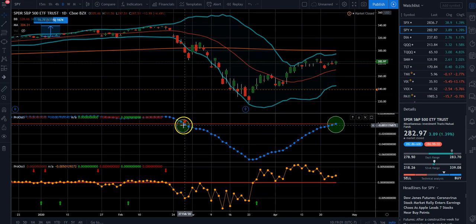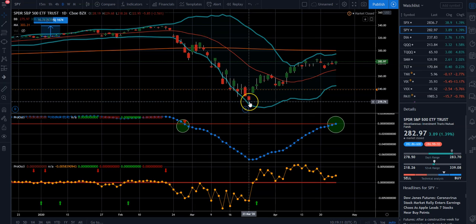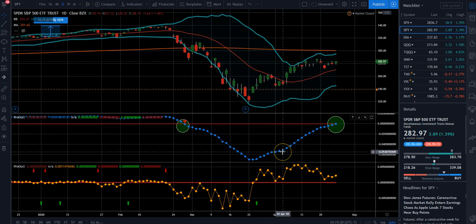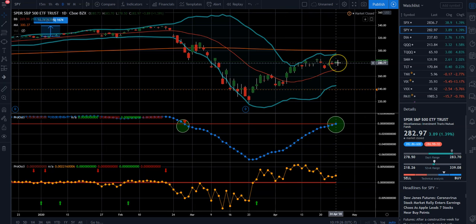You can also see here we got a sell signal back on the 27th of February. We got a counter trend rally back above the 200-day moving average, couldn't hold it, and then we just collapsed. Similar to the Diamond ETF, we got a move to the upside, pulled back. The oscillator didn't move to the downside. It just continued to increase. Here we've gone sideways, just like the Diamond ETF, and we're waiting for the cross above the zero line.